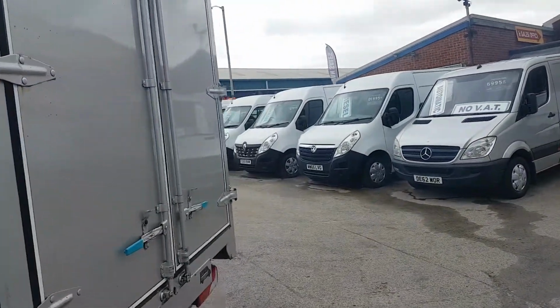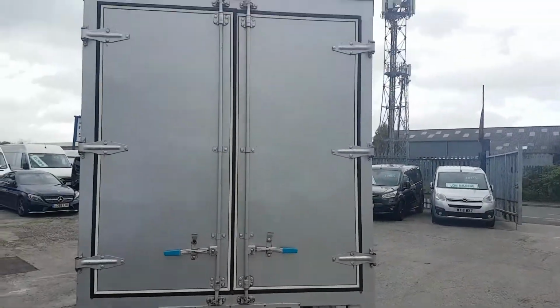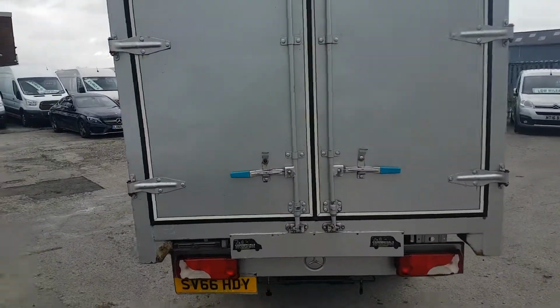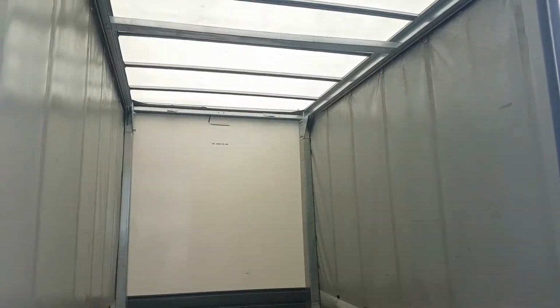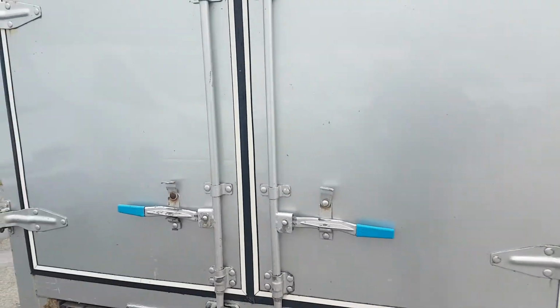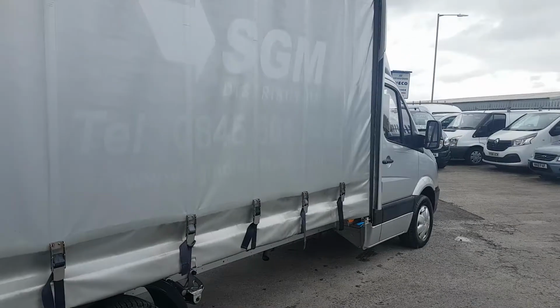Big full-sized rear barn doors. You've got your easy load ladder there to get in the back. Pulls out from underneath the vehicle. Twin stapling locks there on the back. No rips on the curtains.